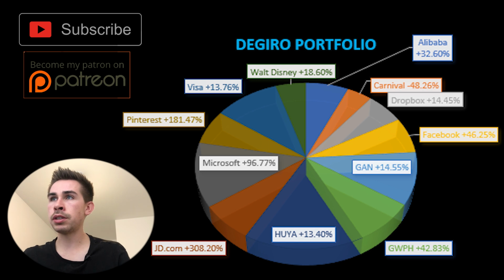And then we've got Disney. So Disney is up 18%. This was a position I started buying literally 2 months before COVID. So it's amazing that this company is up, in my opinion. To buy a very big travel and tourism company right before COVID, and now to be in the green, I think is amazing.